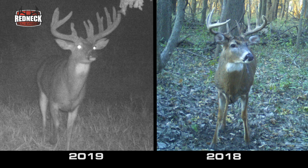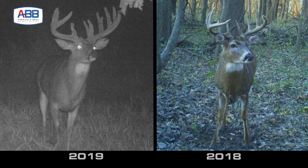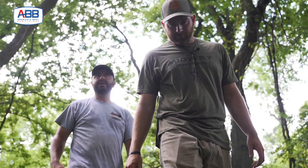It's a deer I encountered a couple times last year. I thought he was 4 or 5 last year, wasn't really sure, probably more likely 4. Everything off the peninsula, we thought I'm gonna go back there.